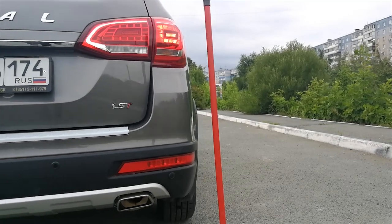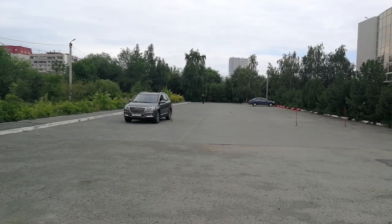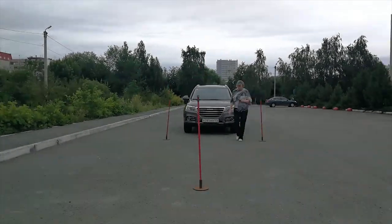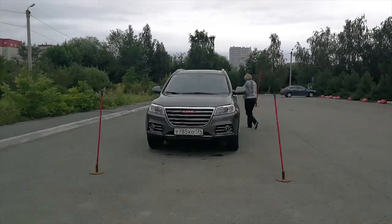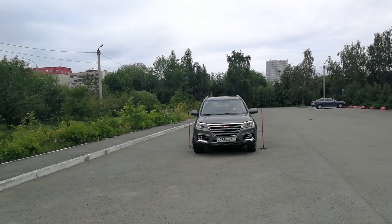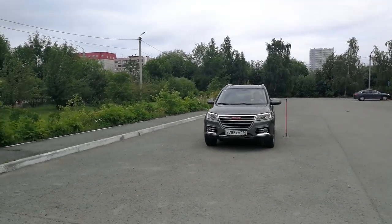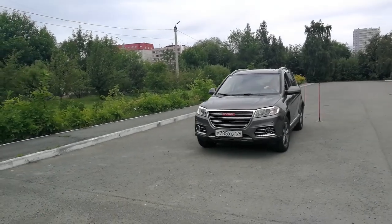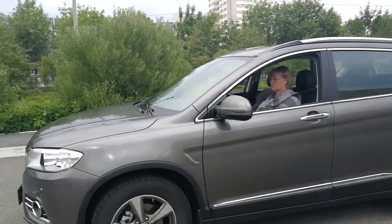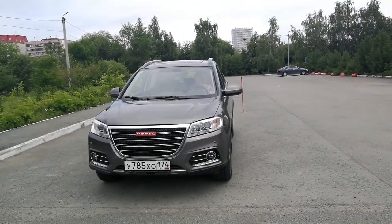But since we started talking about reversing, let's try this exercise to drive in reverse. This exercise is very difficult. One rack will be removed. We will put this rack back next time. First, drive through the limiters forward. At the exit, do not turn the steering wheel, move straight. You have to drive 20 or 30 yards. Now let's move back. We need to get to the gate.